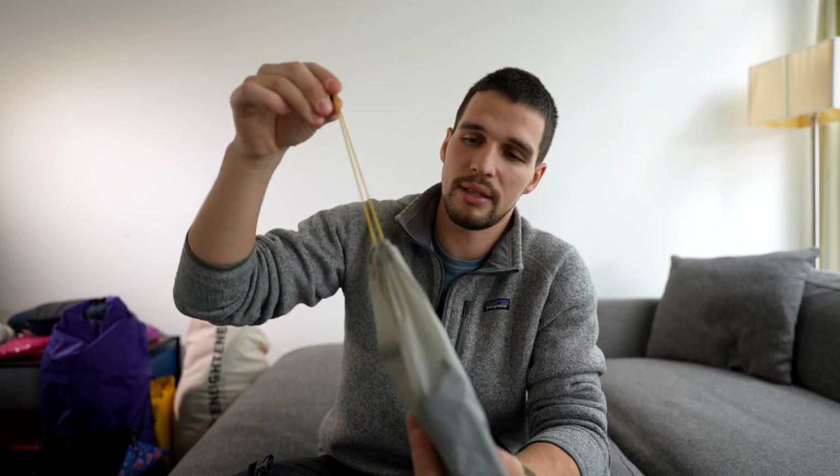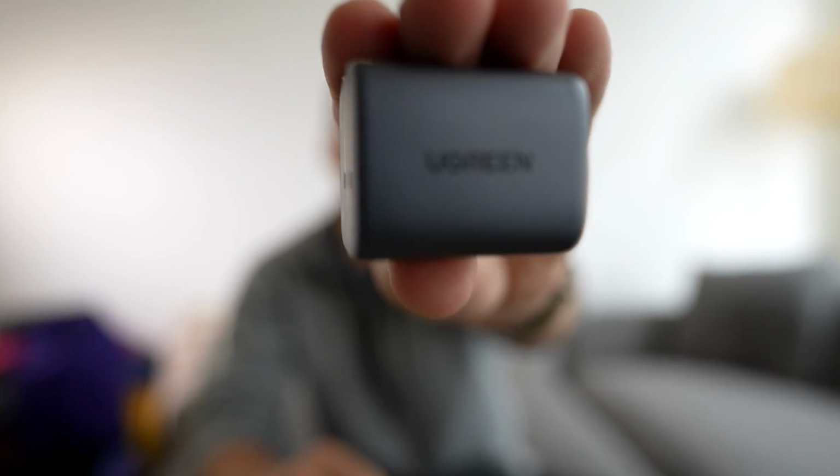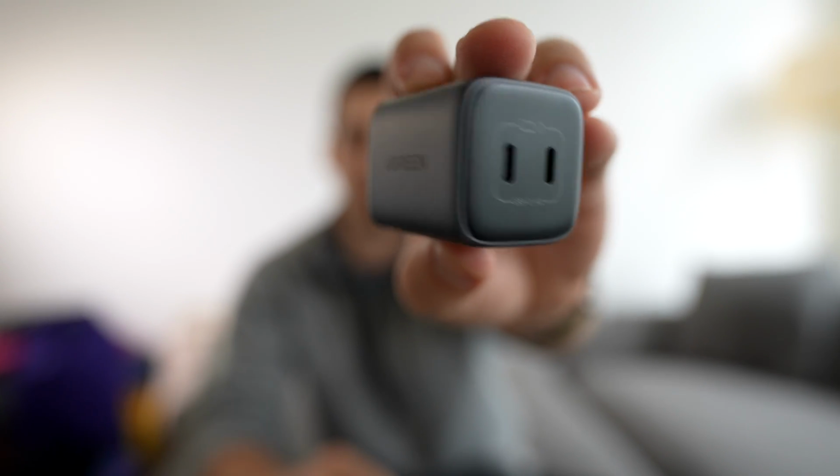Next would be my electronics ditty bag. Everything's in this pouch. This is definitely a big rabbit hole that I went down to make sure not only can I make sure all my electronics are charged on trail, but also that my time spent in town is as efficient as possible and not spent just at an outlet. The way I did that is starting all the way with the actual wall charger. This is the Ugreen 45 watt charger with dual USB-C ports. The reason I went with a more powerful, a little bit heavier wall charger is so that I could charge my battery packs as fast as possible.